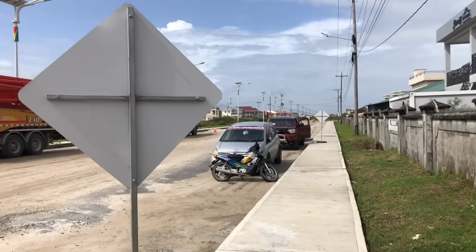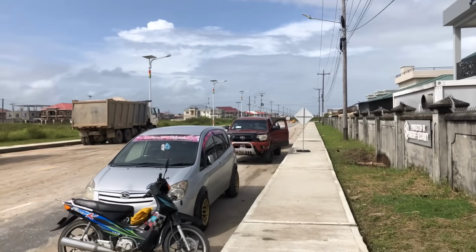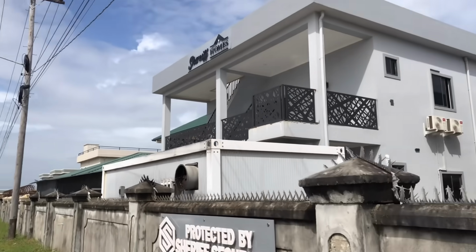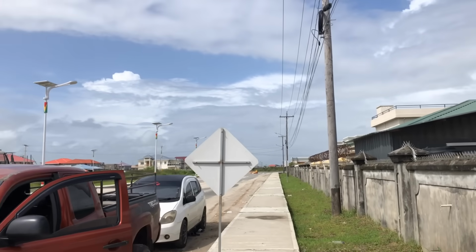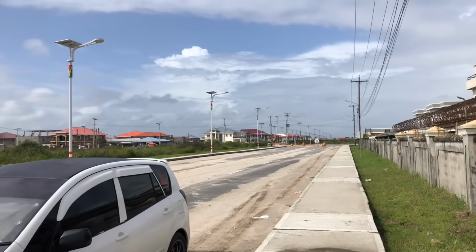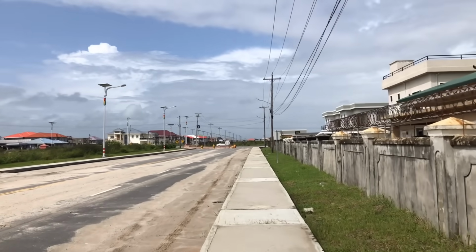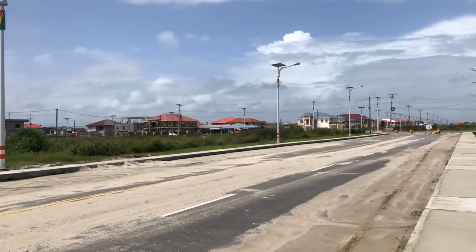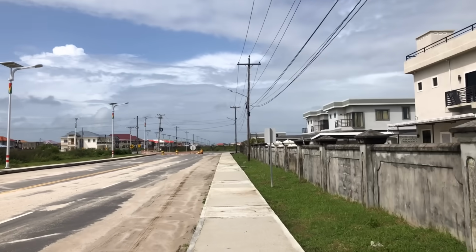There's a whole lot of construction here on a Saturday morning. It's Saturday the 14th day of June 2025. Saturday the 14th of June 2025. And that is the state of things here in Providence on the east bank of Demerara.